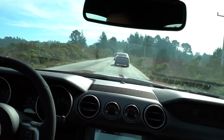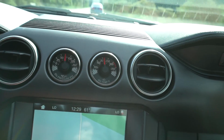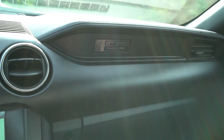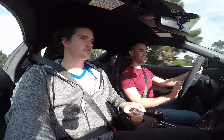Oil pressure and temperature gauges right over here. Show them that extra special badge. Right over here, GT350, and then you get your individually numbered chassis, and the letters denote the year they were made. You didn't change drive modes from over here, right? No, none of that. The only thing you can do here is the launch control, the exhaust and the traction control. All of that is right here on this little patch on the steering wheel.